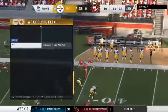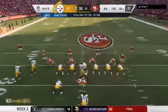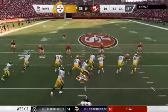A first look at the NFL scoreboard comes from down in Arizona. And the Panthers looking pretty good. Their lead growing even further. I would definitely imagine we'll hear more from that game as we go along.